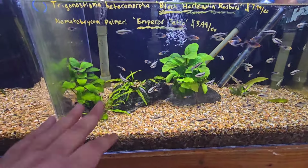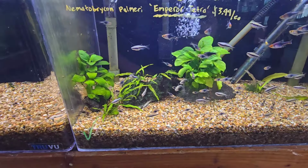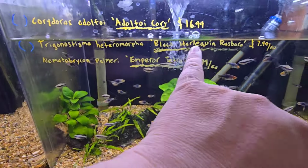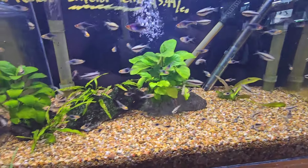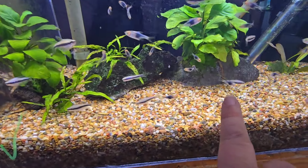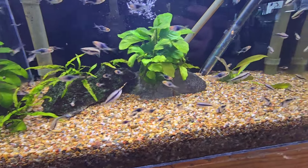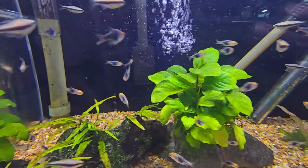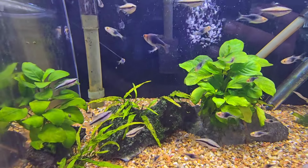This one was only discovered in 2020 officially, and that's the Trigonostigma heteromorpha, the black harlequin rasbora, but it's not my favorite name for it because it actually has a beautiful iridescence to it, and it has blue and orange, and I'll show you some from my house during our live stream soon.